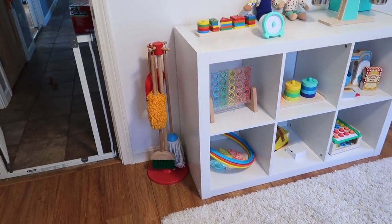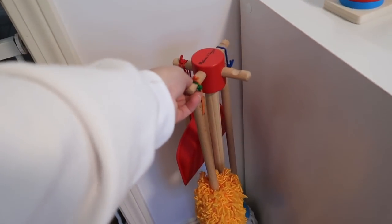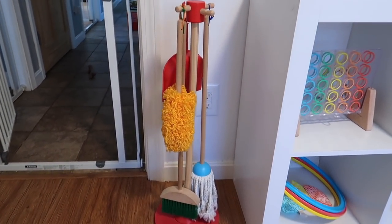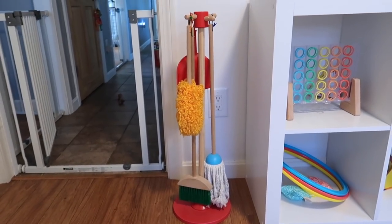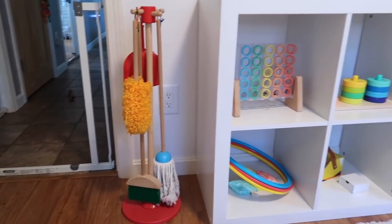In this corner over here, we have the Melissa and Doug cleaning caddy. We have not rotated this out yet. In every single one of my playroom tours, this has been in here because Landon just loves this. We can't rotate it out because he never gets bored with this.